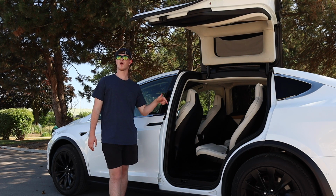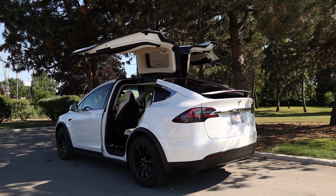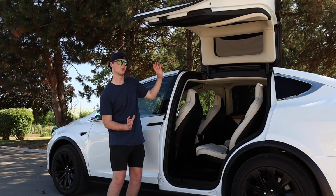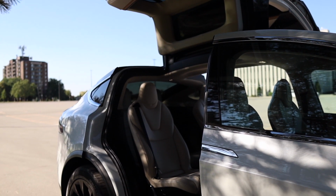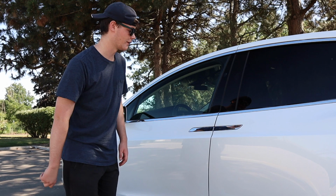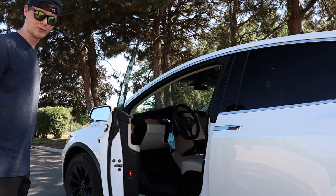That's right, the rear doors are falcon wing doors. And the cool part is they have 2 hinges, so if you're in a tight parking spot or in a garage, it'll make its way open around whatever obstacle is in the way so you don't ruin the door. Now, you can't forget about the front doors either. All you have to do is press this little button right there, and it opens right up.